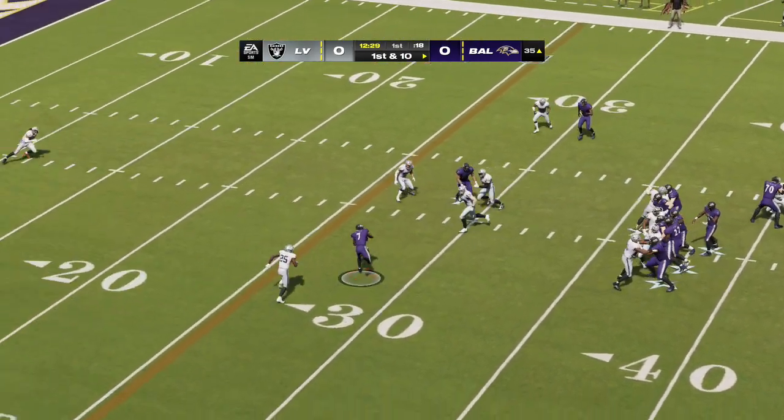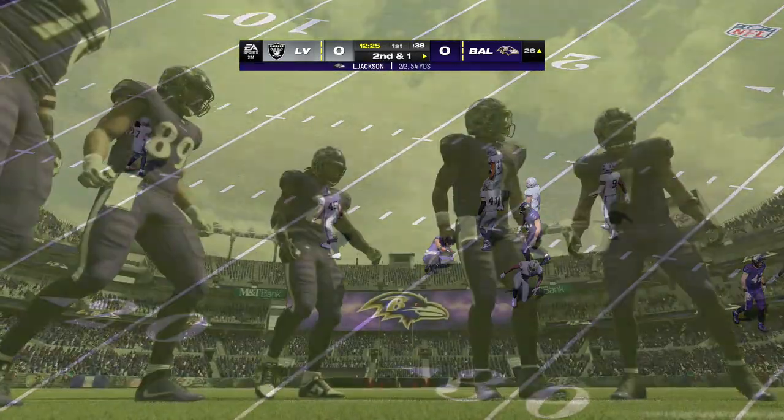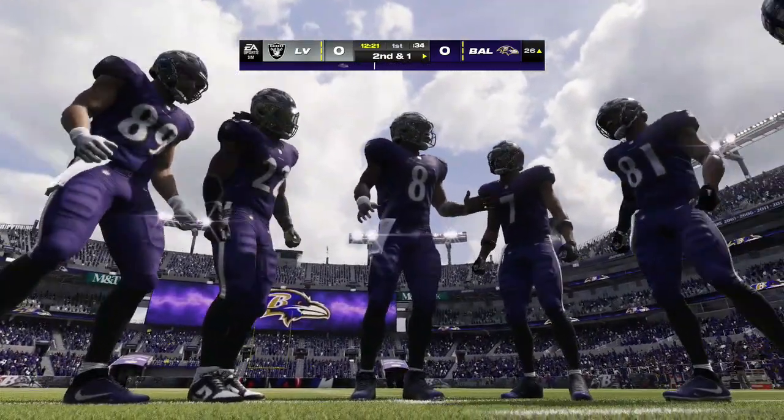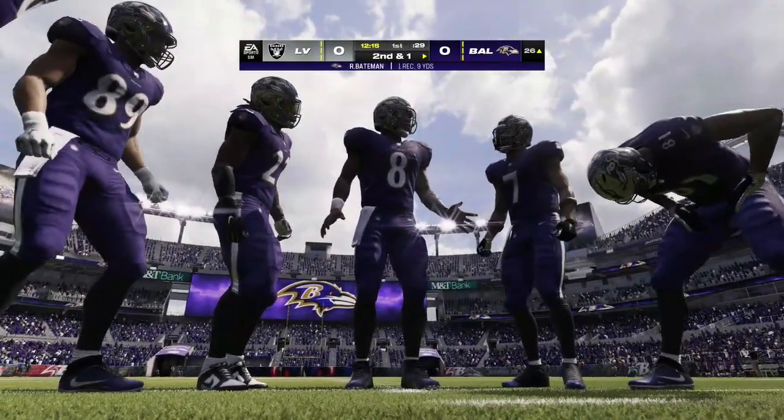Here's Jackson to throw. That's complete. It's Rashad Bateman, and he's going to get a solid gain of 9 before being brought down. 2nd and right at a yard. Nothing fancy on first down, but a very consistent type of a play.